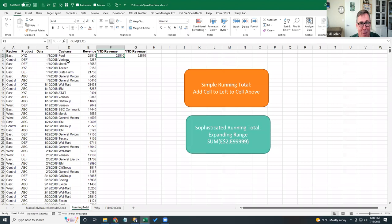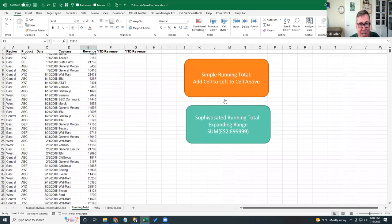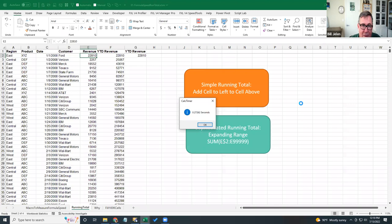So I don't need two different formulas. Hooray for that. All right, so here we're gonna run this macro and we're gonna see how long it takes. How many rows do we have here? We have 95,000 rows, about 95,000 rows. So we're gonna copy this formula down, the simple running formula, right?